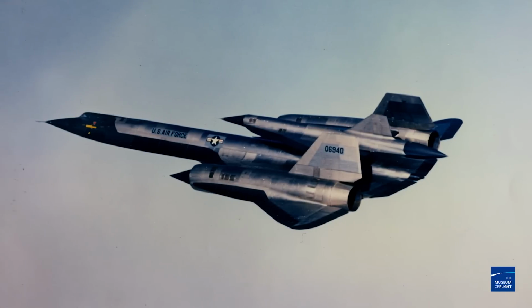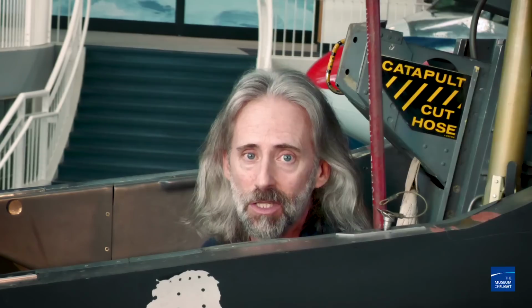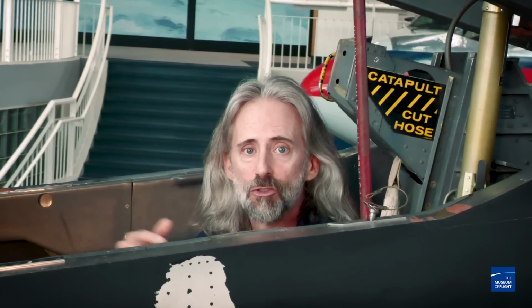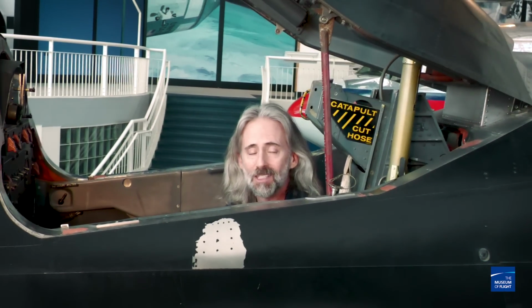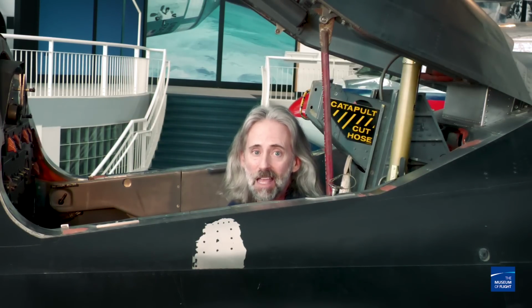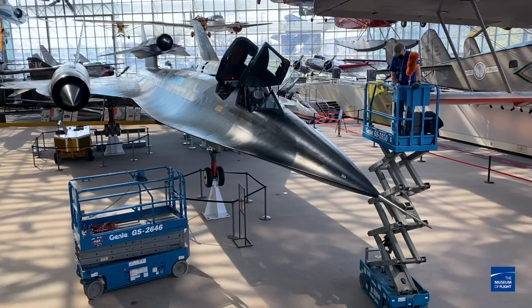Now, our plane, 6940, never launched a D-21 drone, and it flew just 80 missions, most of them ferrying drones from one place to another, or as a chase plane for 6941. It racked up about 123 hours and is the Blackbird with the fewest hours in the fleet. That means this lady is pristine.